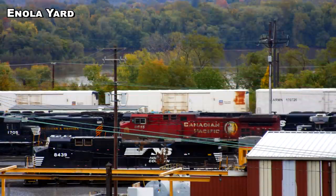Canadian Pacific AC4400CW number 9615 wears the CPR Beaver paint scheme with the RCMP, that's the Royal Canadian Mounted Police, musical ride. Now that's the Carousel de la GRC. Don't ask me what that is all about, but the logo is on both sides of the cab.